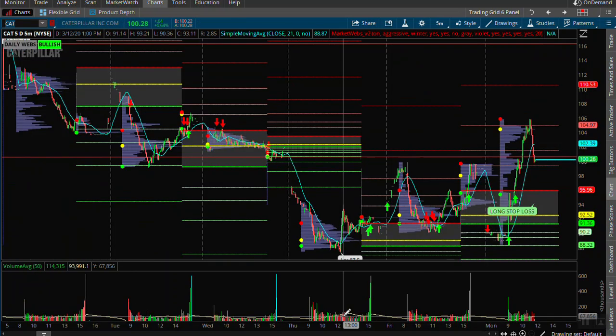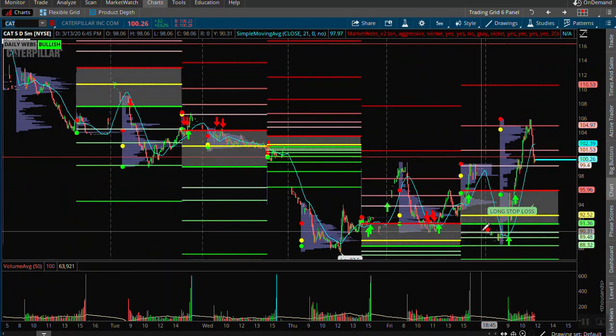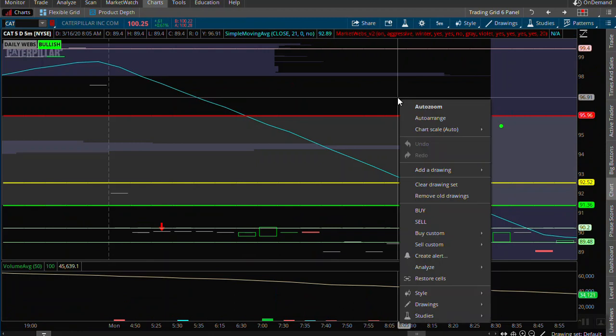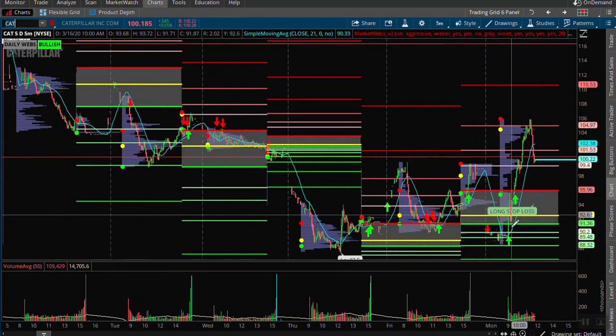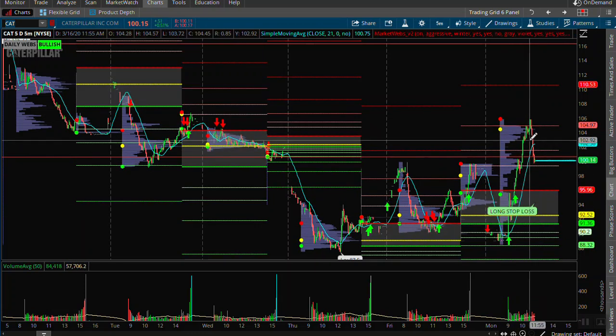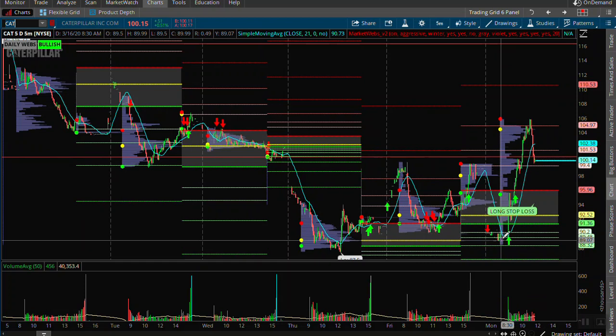Okay, the biggest change of character that I'm seeing today: Caterpillar got an upgrade, and it actually caught a rally today. I mean, it's not up like it was, but it was doing pretty good today on Caterpillar. And this here is a change of tone in the markets.